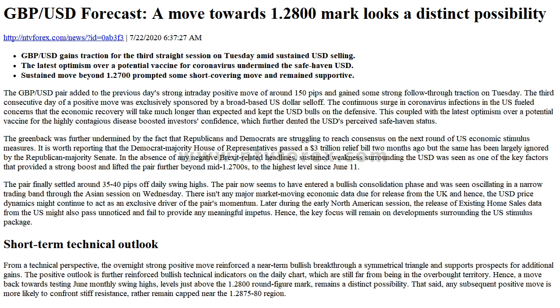It is worth reporting that the Democrat majority House of Representatives passed a $3 trillion relief bill 2 months ago, but the same has been largely ignored by the Republican majority Senate.